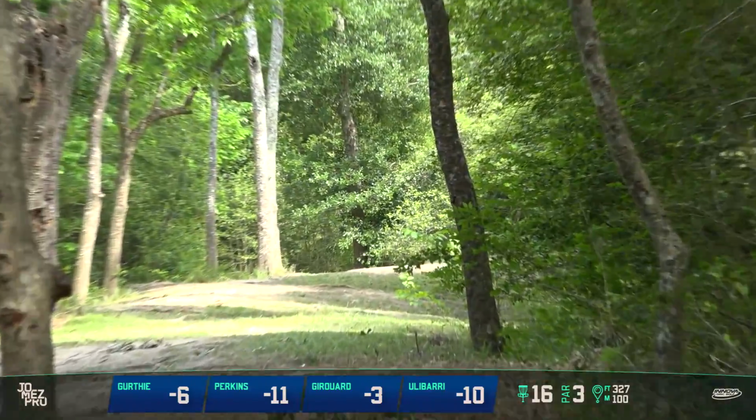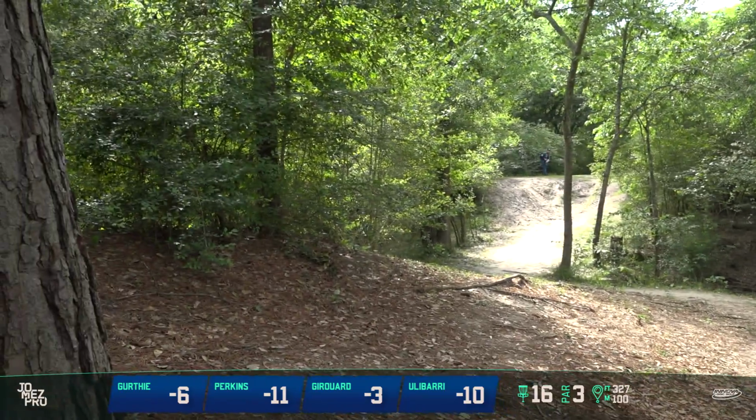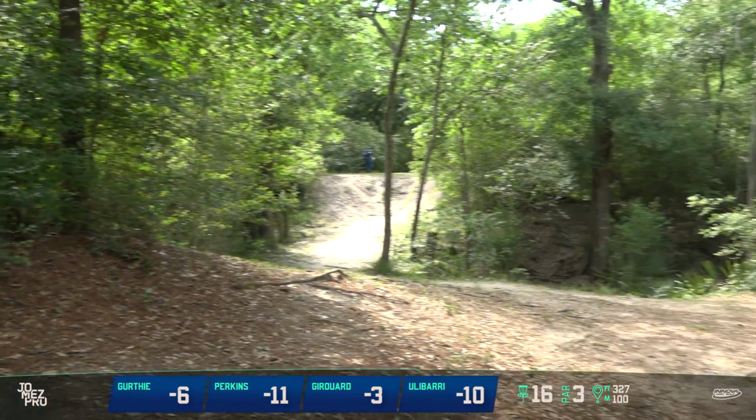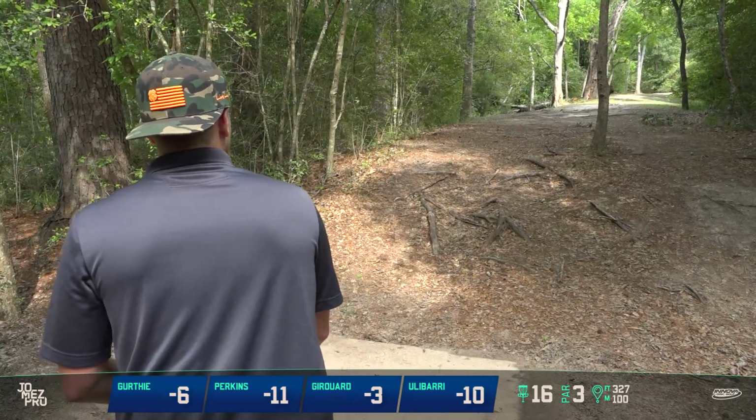And at this point, I decided that I was just gonna play really aggressive the rest of the time. And I threw, oh my god, pretty much as perfect as you could throw the shot, and a 90-degree kick straight into the woods.